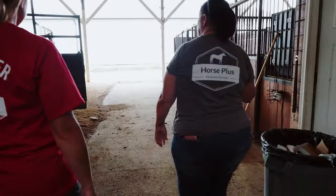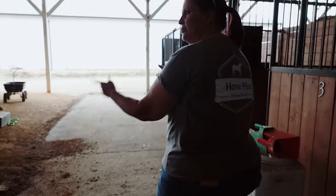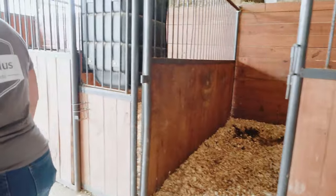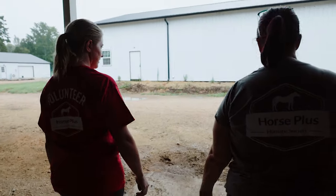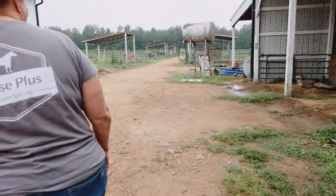We have three stalls here that trainers will use, to bring the trainer, you know, to pull the horses that they're going to use. And how many trainers work here? We have two and one exercise rider. And this is just all of our horses.